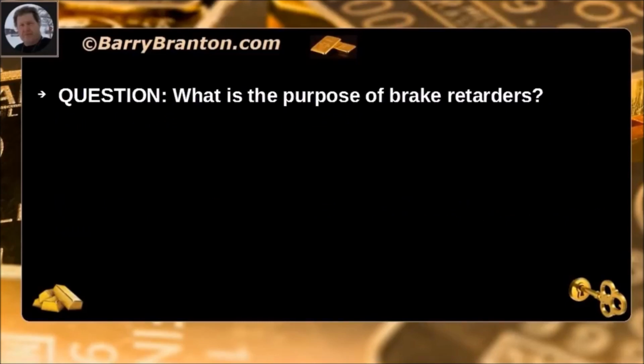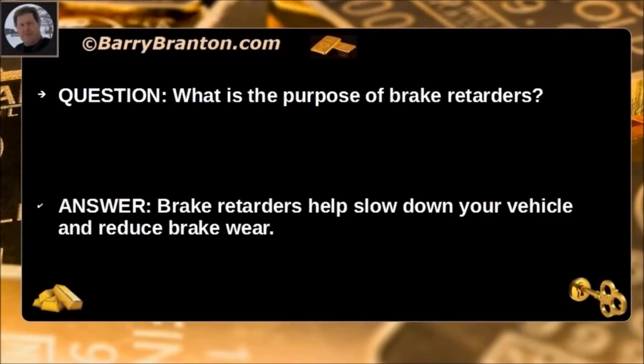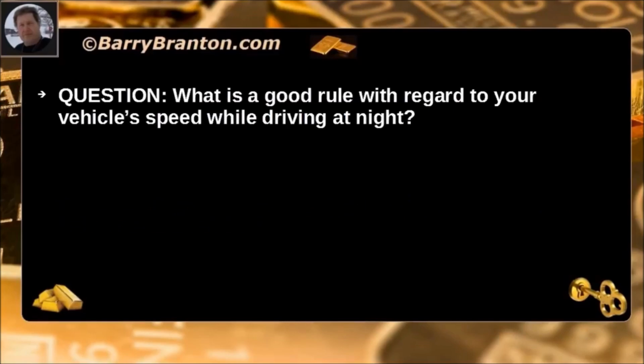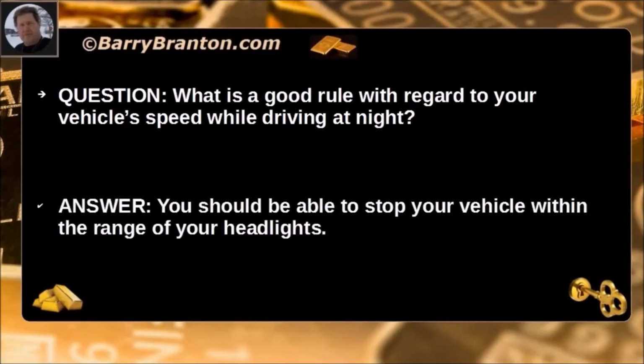What is the purpose of brake retarders? Brake retarders help slow down your vehicle and reduce brake wear. What is a good rule with regard to your vehicle's speed while driving at night? You should be able to stop your vehicle within the range of your headlights.